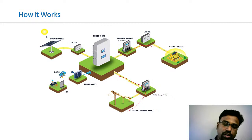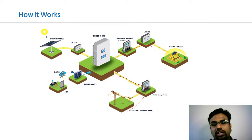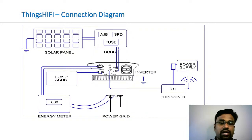I'll explain the three different conditions which we come across. This will be the connection diagram. There is a solar panel and the junction box, connected to the DCDB, and then to the inverter. There is an AC in where we connect to the grid through the energy meter, and AC out to the ACDB or load, and there will be IoT for monitoring purposes.